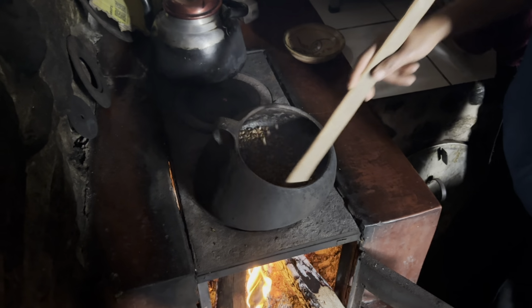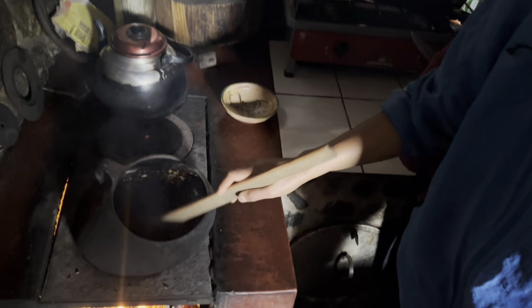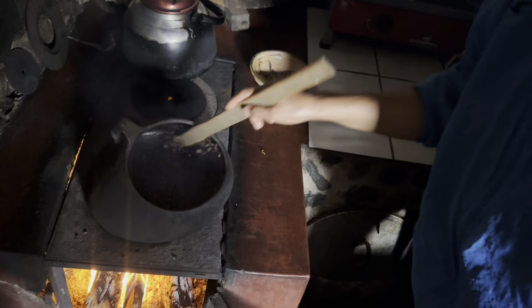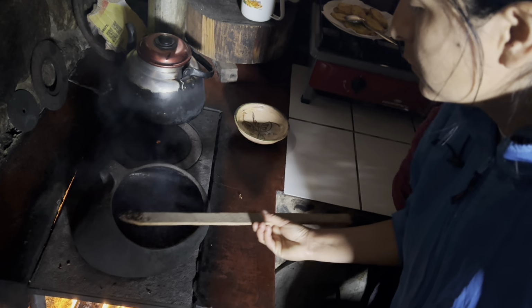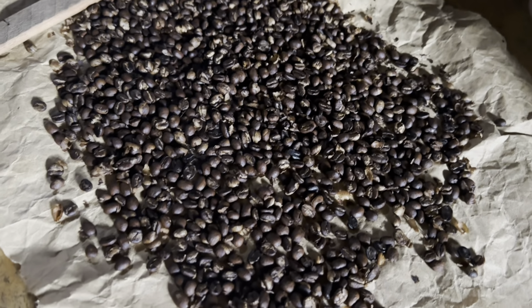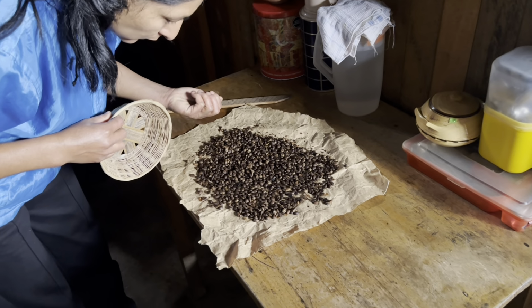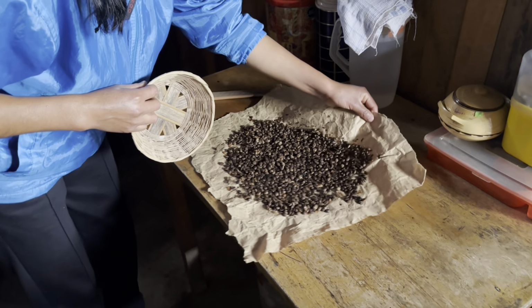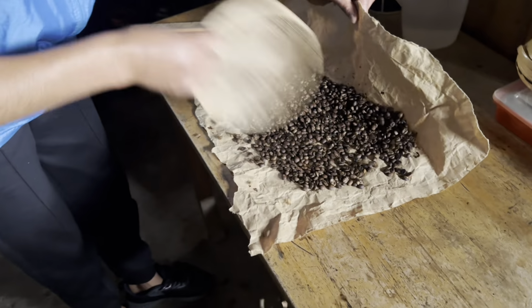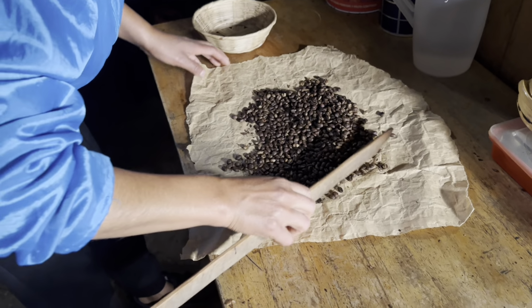So the fresh organic coffee needs to be roasted for about 10 to 15 minutes. Slowly the coffee turns black. So now it's actually brown and not black. Black is not good, it needs to be brown. So in this step, some parts of the peel will be removed.